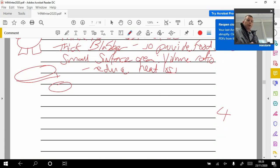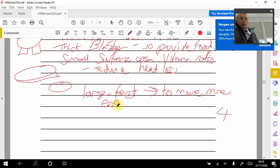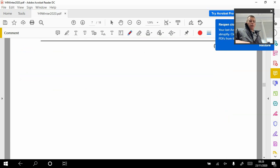So what do polar bears do? Or let's think about other organisms as well. Well, you might go that they're walking across the snow, they might also have large feet. Why? To move more easily. It'd be very hard to walk across the snow on stilts. But by thinking about an animal, I'm helping myself structure my answer, and I shouldn't limit myself to one answer.